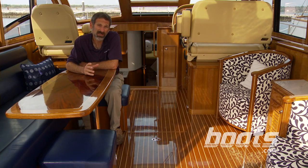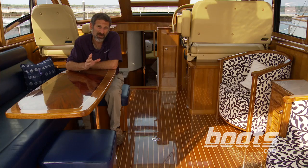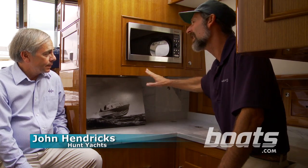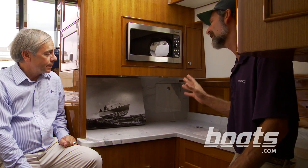Now, obviously, the interior woodwork is just striking, but a lot of thought went into the decor in the Hunt 44 Express. To get some more insight into just what they were thinking, we talked with John Hendricks from Hunt Yachts. I love this marble countertop and this high-gloss varnish. Can you tell me what's the concept behind the interior in this boat?